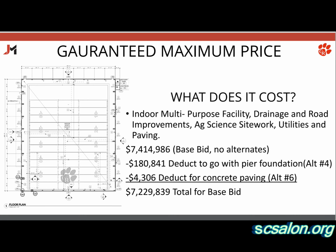Okay, so what does it cost? So base bid, when we got the base bid back, today's number after scope clarification, $7,414,986 was base bid. Okay, so that's this plan right here. 150 by 225, no restrooms, no storage, just building turfed. That's 42 feet eave height. Is that right? 40 foot eave height, which was an additional 7 feet above what we had planned. So that's where we landed there.